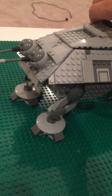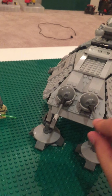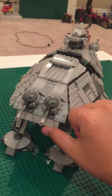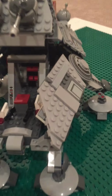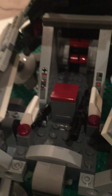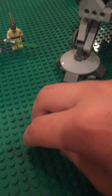Next up is the back of the ATTE, and it has 2 rotating bubble turrets, and you can actually take this and lift it up, and then the top falls down, and you have a little chamber inside. So there's a few gun racks to hold your guns, and some sort of panel on the wall, and then there is this little box right here, which if you actually look inside it, oh, you can't see it.